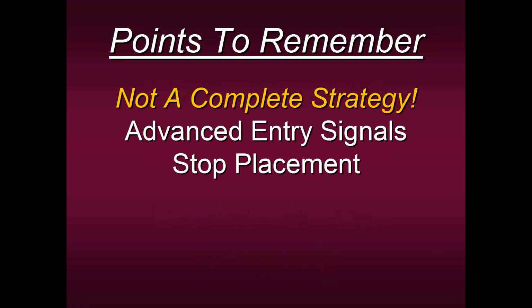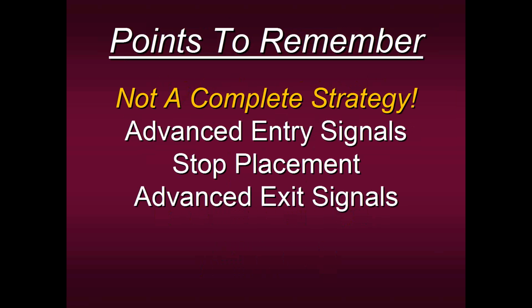You will have some small minor losses. Remember we said two steps forward, one step back. That one step back is your minor loss every once in a while. So you need to protect yourself. Where would you place stops? How about your exit? Where do you get out?